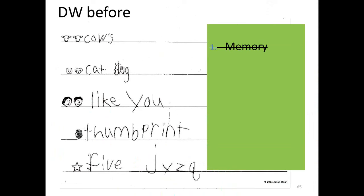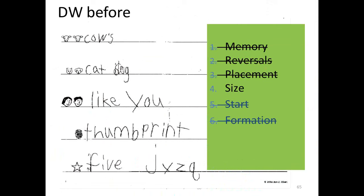He has good memory, not a concern. No letter reversals. Placement on the line is good. Yeah, he writes very large, definitely. Start on the line, he doesn't have any issues with that. He starts them at the top. All his letters start at the top for the most part. Formation of letters are good. Spacing is an issue with his handwriting sample. And speed. He writes extremely slow.